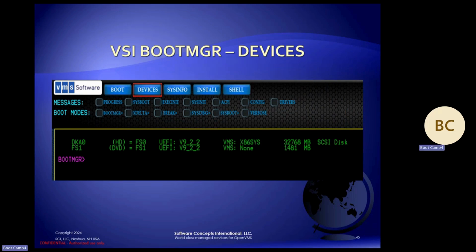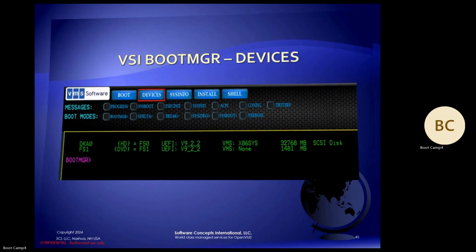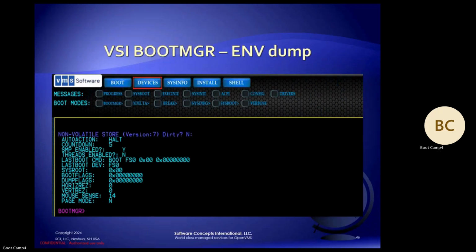Just do a devices command and it will give you the devices. Here's our DKA, so this is a fiber channel. This is a local disk, a container file that is presented as a disk. Then environment dump gives you the last time it booted and how the boot flags are set. This is equivalent to something like a show boot star.